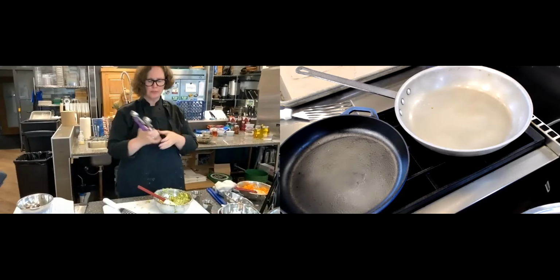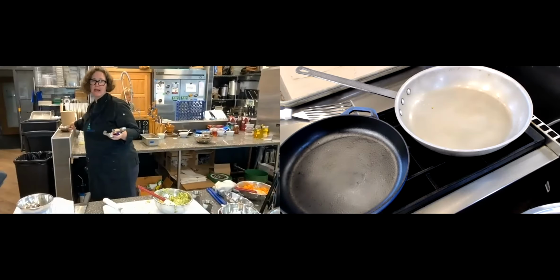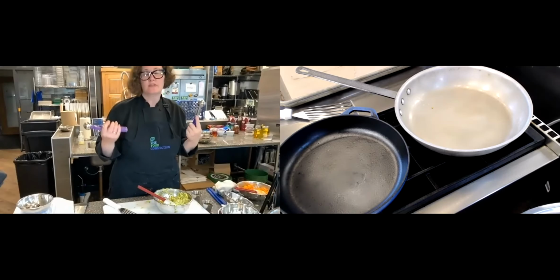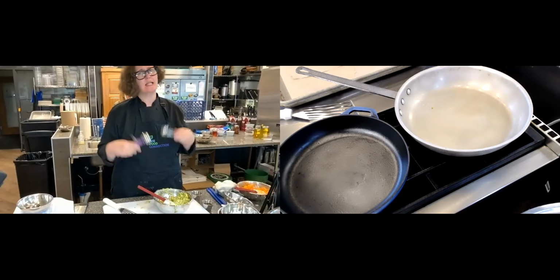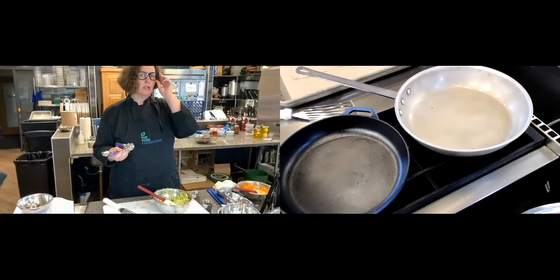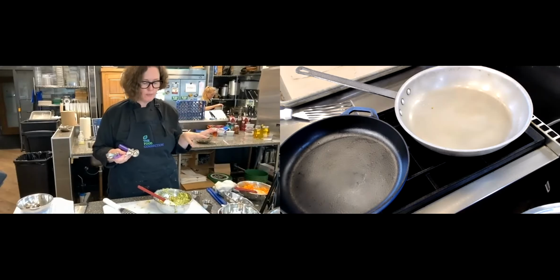I've got these scoops. This does help portion everything out. It makes everything look the same size. But you can take a couple of tablespoons, or a couple of just regular silverware spoons, and that will help you keep everything the same size. It'll cook at the same rate, and then you get perfect fritters every time. If your fritters burn as soon as you put them in, your oil is too hot, just pull that out, turn the heat down, and wait a few minutes.